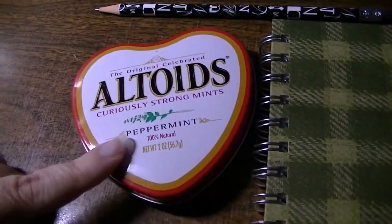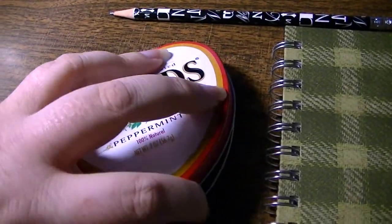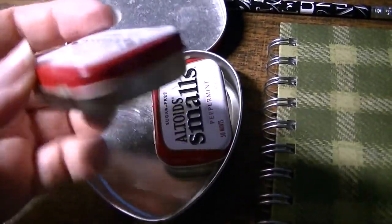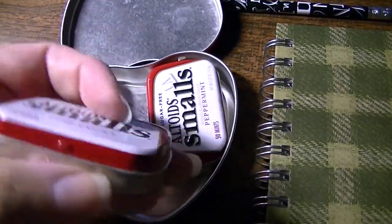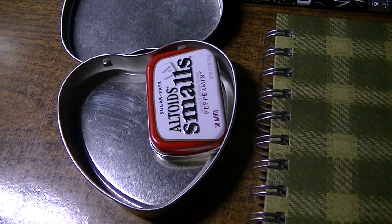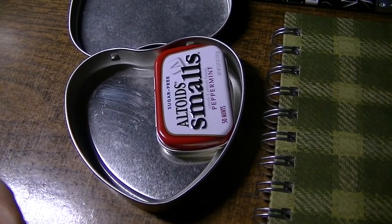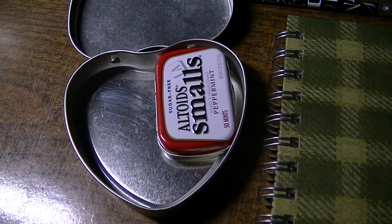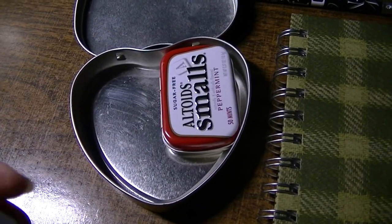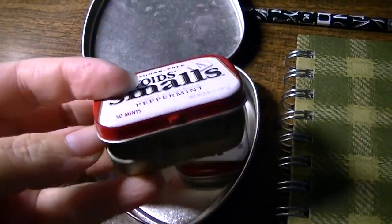But I did find this cute little container of Altoids, which when I opened it up, there's 2 more little containers of Altoids inside. It's like mommy and 2 babies, twin babies. So I thought that larger heart one, although I'm not a huge fan of heart shapes, I just have never been that kind of girl. I don't know what it is. I do use the shape, but so there's the inside of that one.